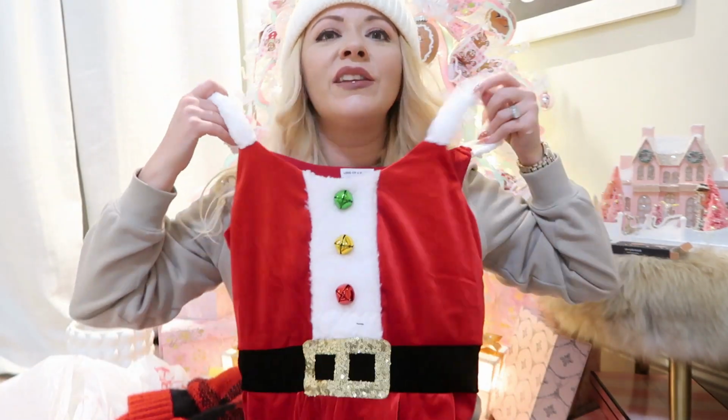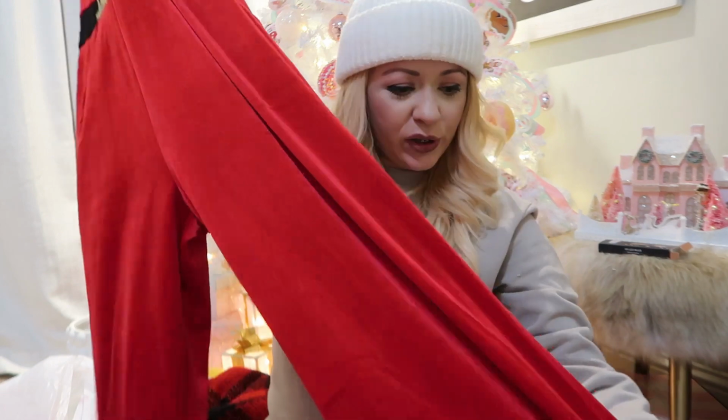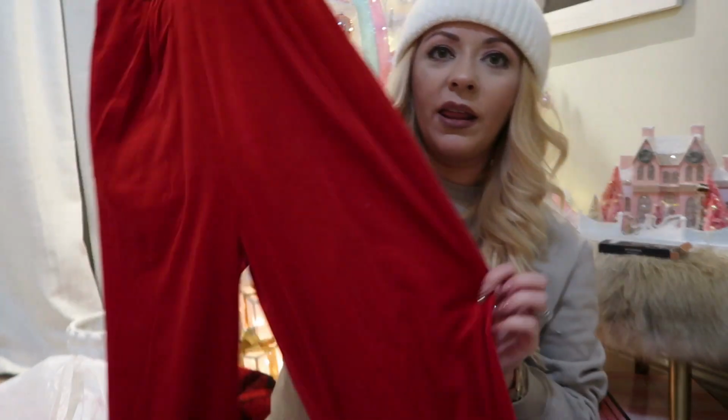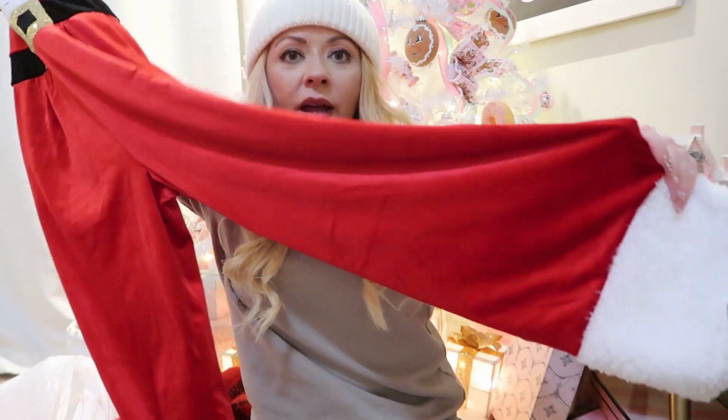Oh my gosh, I'll have to insert a picture of me. I tried it on in the dressing room, took a picture of it to examine it. I was afraid that it might be a little too small, but I didn't care. I was gonna fit into this no matter what size it was. Is this not the most amazing thing you've ever seen? And look at the bottom. Look at that.